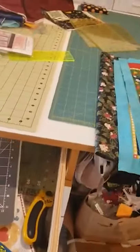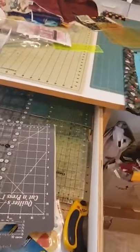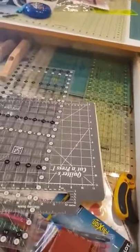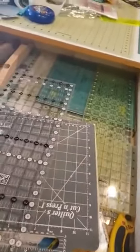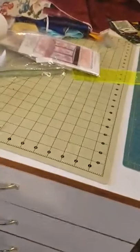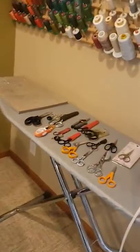And underneath in this lovely drawer of my sewing table is a very, very long drawer. Bob Stritzky made my sewing table, my cutting table. Anyway, that's all my mats and some other assorted stuff. So there is my stuff. It's a mess and it's a work in progress.